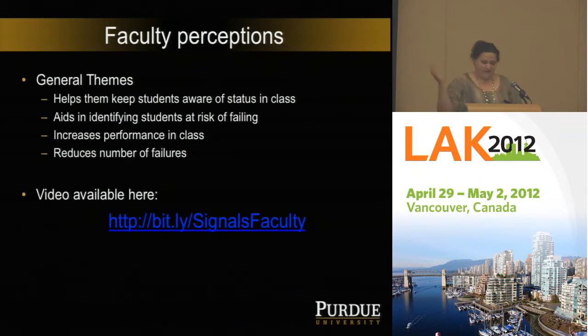Of course, there are negative things I didn't put on here. Again, most of it is, I want four colors, or I want to be able to add this criteria, so most of it is about the system itself rather than what goes on behind it, so I didn't put that on here. Now, there's a video linked here that you can see. This is a video of faculty perceptions. It's about 4 minutes, and so you can see directly what faculty say about this, and also there are several resources available.